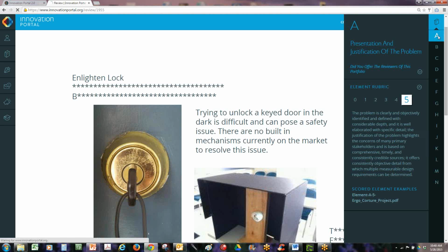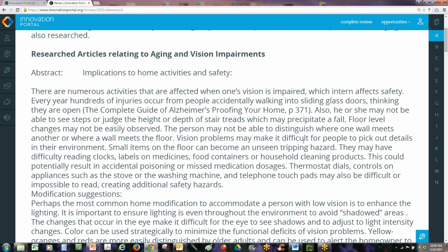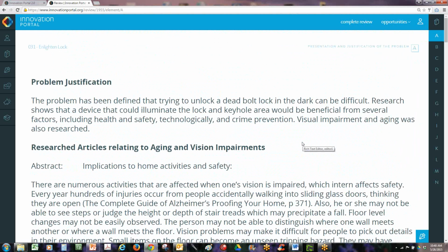When we mouse over letter A, I'm going to click on letter A here, and you can see that it's stuck because the tab stayed blue, and it also wrote the element title here. This is where the students were asked to put their presentation and justification of their problem. I have a wheel mouse in front of me, so I'm just going to scroll down, and you can access this and zoom in and zoom out of it.